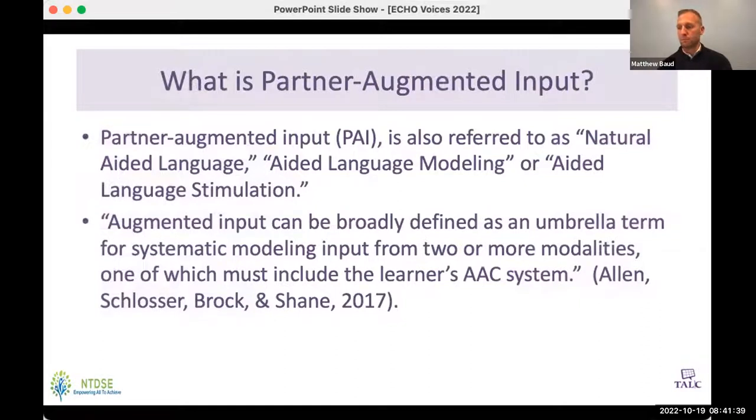So the strategy for modeling that you might be familiar with is partner augmented input. It goes by lots of names, but it all refers to the same thing: aided language modeling, aided language stimulation, natural aided language, all the same as partner augmented input. Allen et al. defined augmented input as an umbrella term for systematic modeling input from two or more modalities, one of which must include the learner's AAC system. So this usually is talking and then pointing to pictures on the child's communication device, but it can be more. If the child is learning sign language, it can be talking and signing and pointing at the same time. So basically it's like a total communication environment.